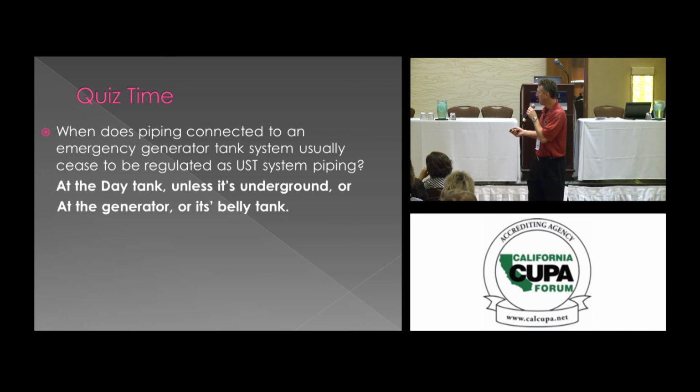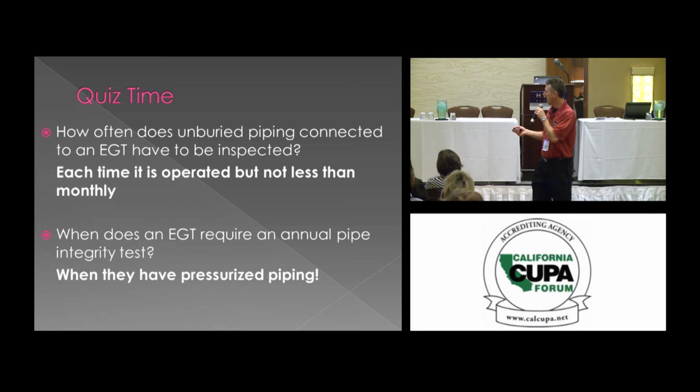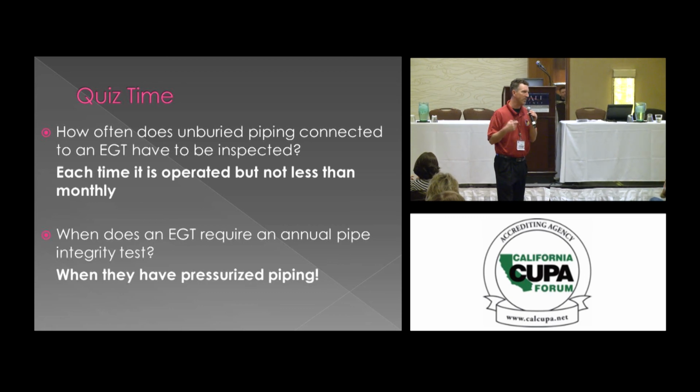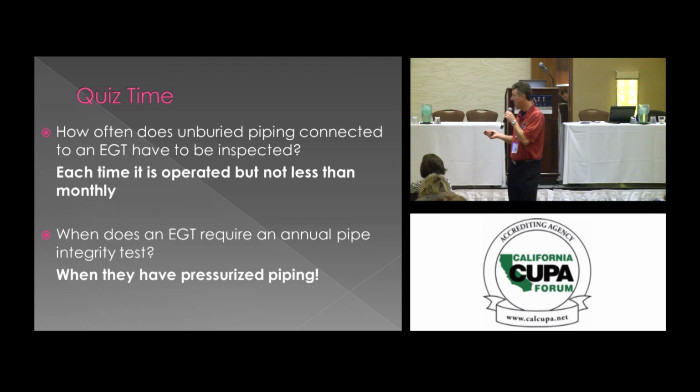How often does the unburied piping connected to the EGT have to be inspected? I heard at least monthly. I heard someone say in the back, when you operate it, but not less than monthly. So sometimes we see people go out and do a monthly inspection of everything at a system, and they inspect the piping too. But that's not when they're using it. So they need to time their inspection with actual use so they can see if this thing is leaking or not.